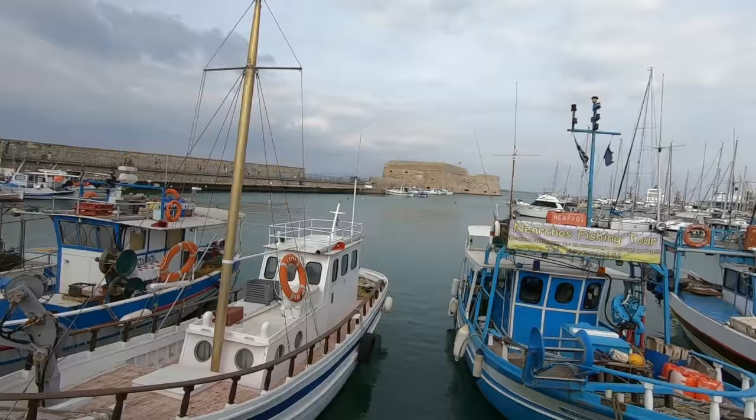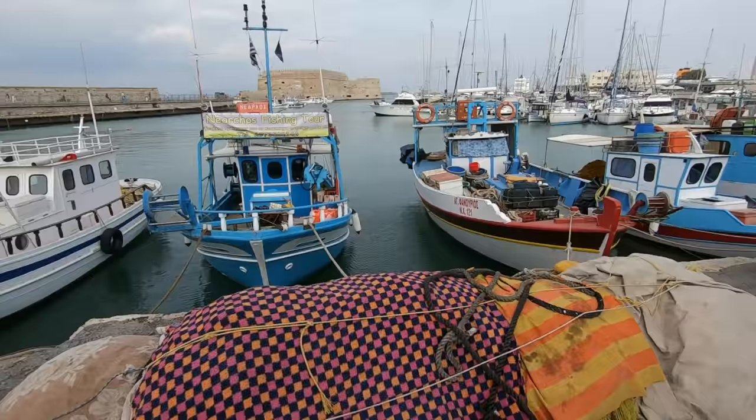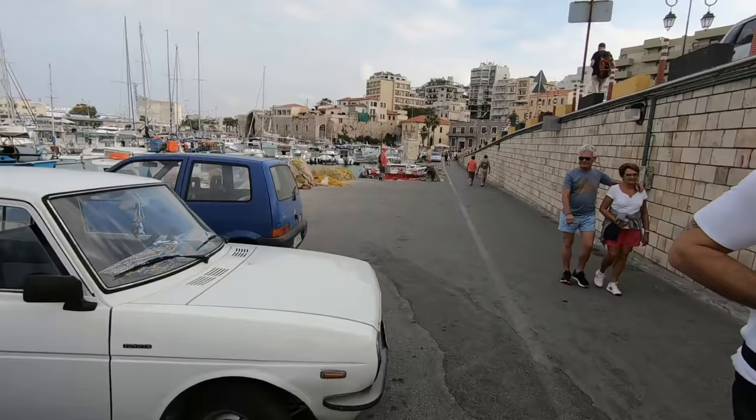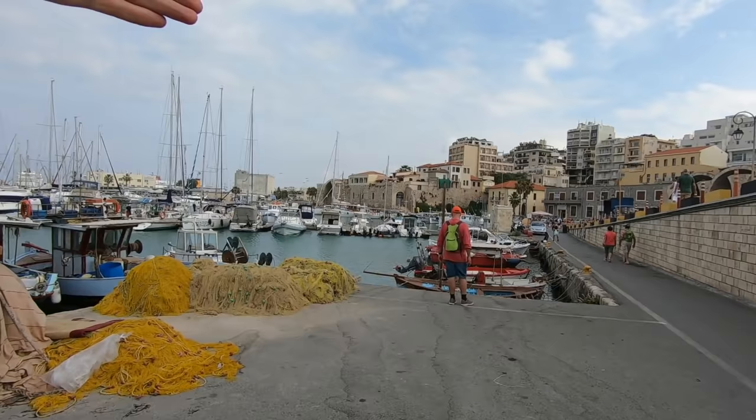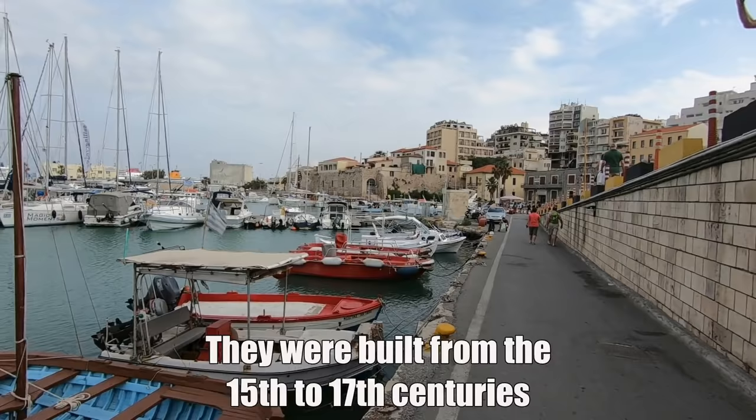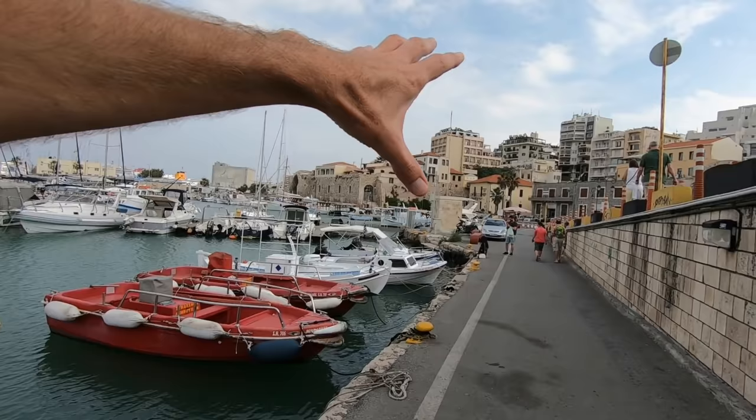A colorful scene here with all the fishermen's boats. And then up ahead here are the Venetian shipyards, where they built the ships. The construction of these began in the 14th or 15th centuries, so more than 500 years old, and then up until like the 17th century. So very old history in these walls here, and I will get up closer to them.